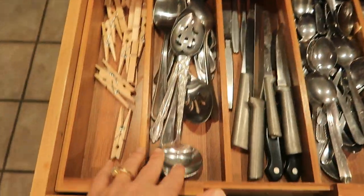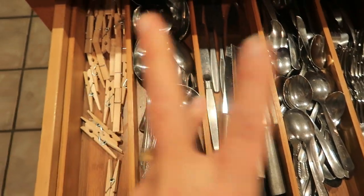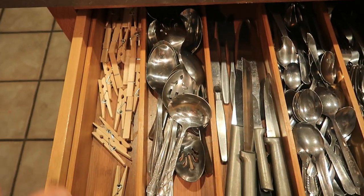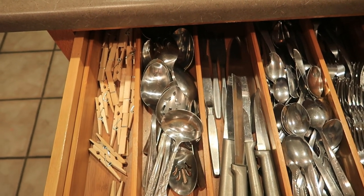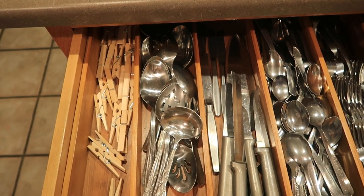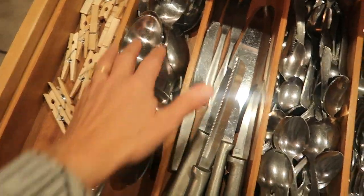And these are a lot of serving spoons I've had over the years. Just like 3, and that was good enough. And then we moved. I always think during the holidays, oh my goodness, I don't even have enough serving spoons to use. And so I've accumulated more. My mom has brought me some. My husband has bought me some.